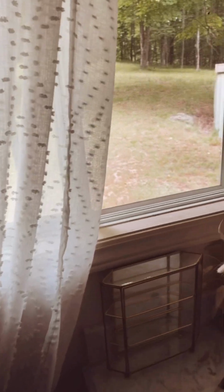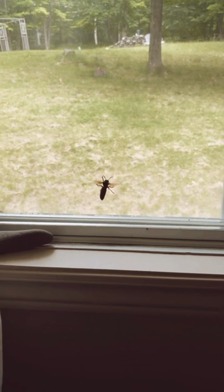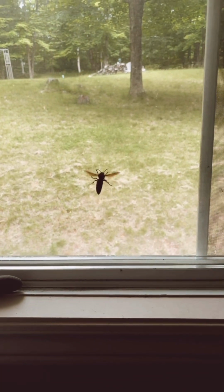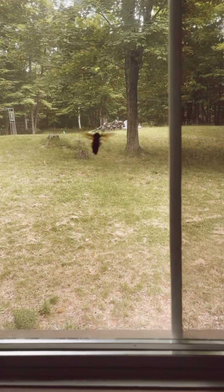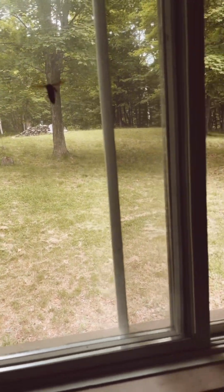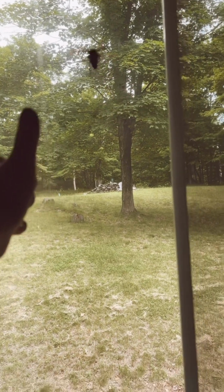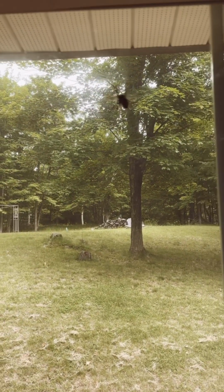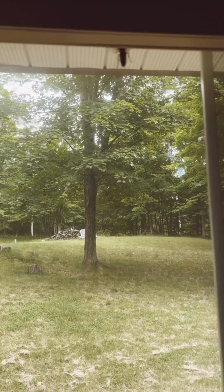Okay, what even are these things? Look at the size of these hornets or wasps or whatever. Like, what are you? I want to put my hand near it so that you can see how big that is. It's almost the size of my thumb. Like, what are you? Okay, I gotta help him get out now.